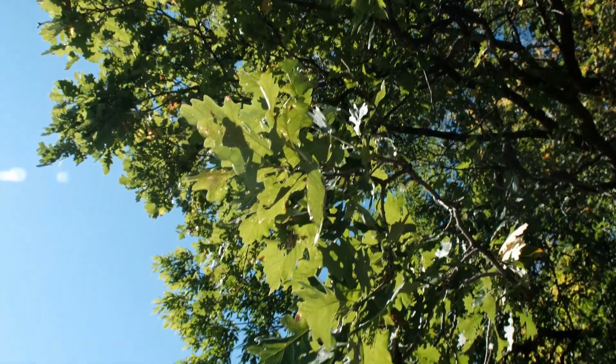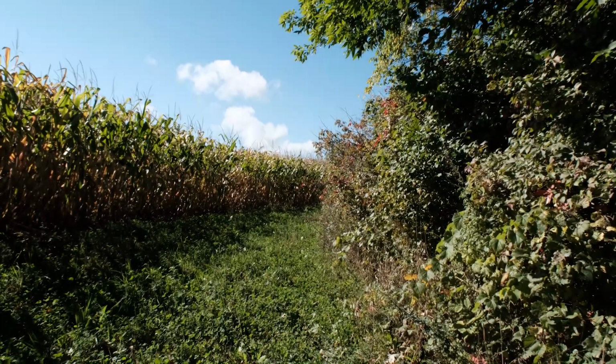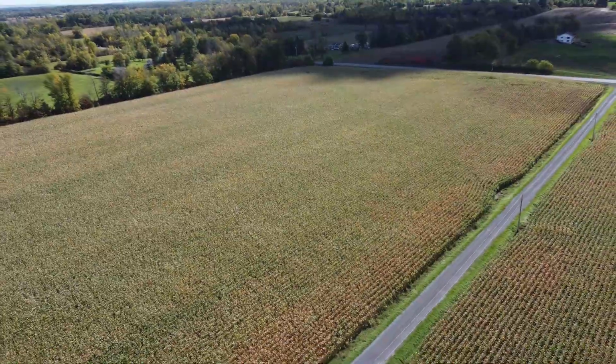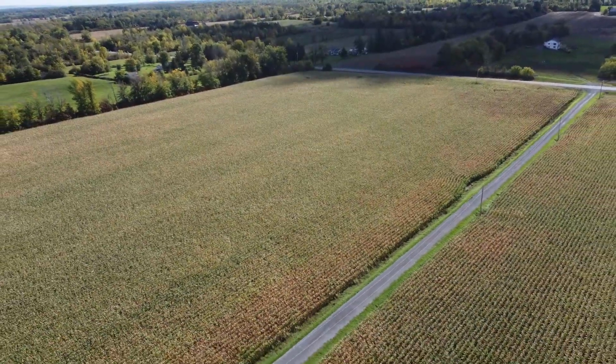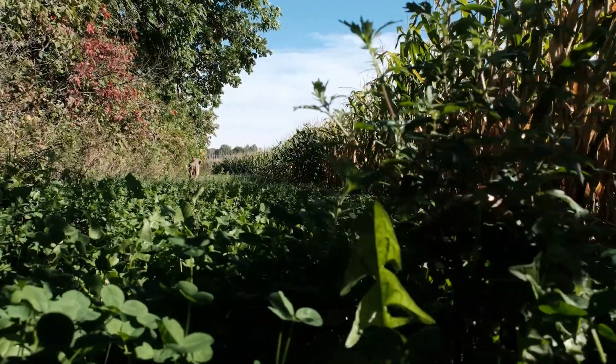So the changes that you've made over the last few years, how is that fitting in with how you see your farm moving forward? Like everything that you look at, there's certain pressure to be doing things a little bit more environmentally friendly.